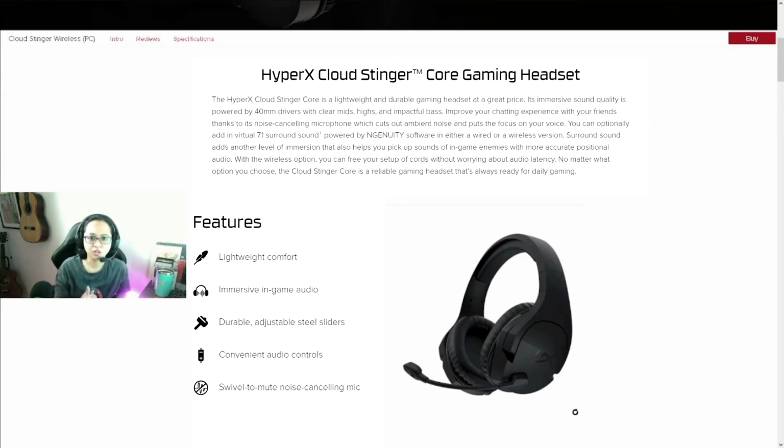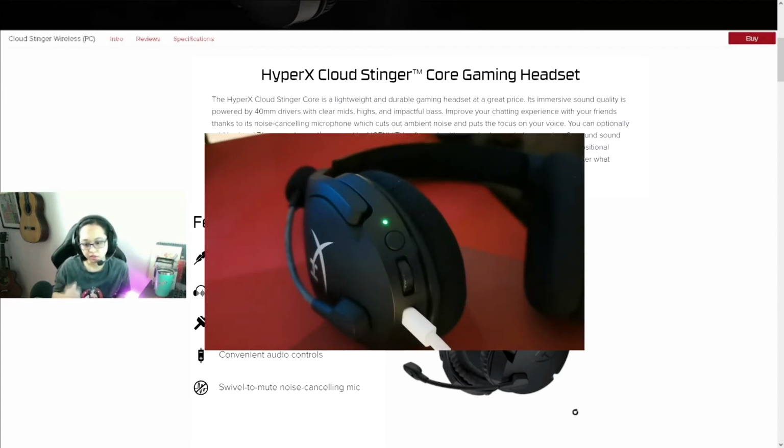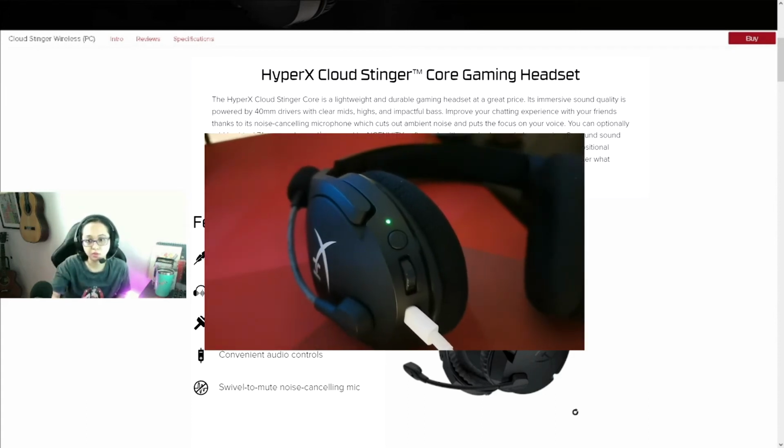However, there's one con here. I hate its charging indicator. There's just a green light here if it charges. It's gonna be blinking fast if it's still at a certain percent. I will flash it on the screen, and if it's about to be fully charged, the blinking will slow down.